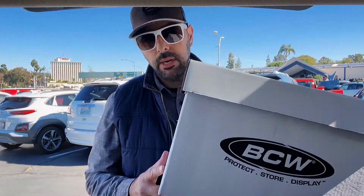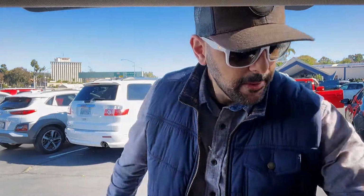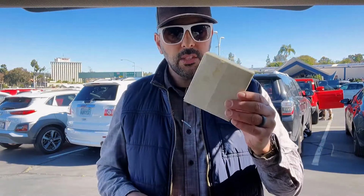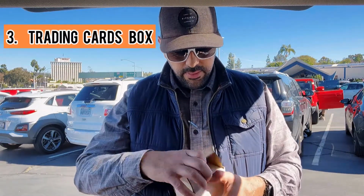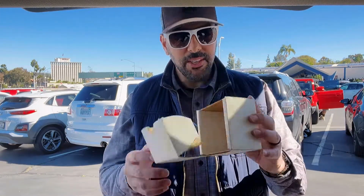Normally I would bring a short box for CGC or CBCS graded books, but I didn't do that today. But I did bring a short box to put comic books in, and it's an empty box because I plan on buying at least, we'll see, 50, 100 comics. The other thing I would recommend bringing is a little box for trading cards. This has been with me, tried and true, for almost 30 years actually. Anytime I buy cards, I just pop them in here and they're secure, and I don't have to worry about them getting damaged.